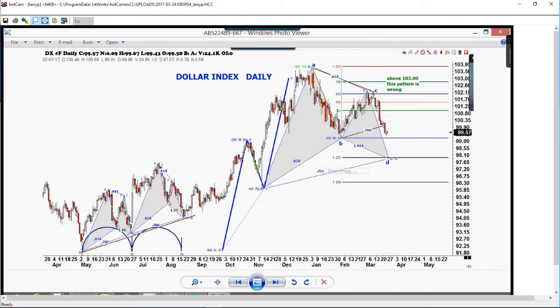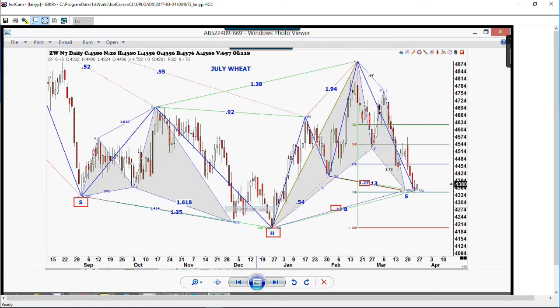Now, I had several questions about the wheat because we were talking about wheat yesterday, and I just wanted to bring this chart to show you what we're looking at here in the wheat. The new moon doesn't come in till Monday, the 27th, and so this is when it's expected. But this pattern completed yesterday at the 435 level. And the low was 435 and a quarter, but it has a lot of things to say that this might be a very good spot to buy wheat. Look at it, folks. You've got an ABCD pattern measuring from February into March. That's a whole month forming that pattern.